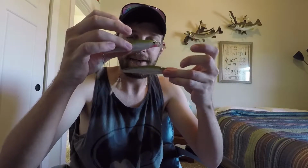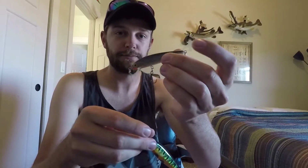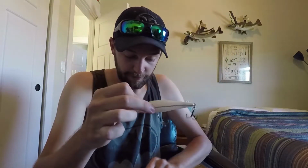But for the most part, I like to have a variety of colors. Even though I don't throw jerkbaits too often, I feel like it's always a good way to get it. Like here, this Rapala X-Rap and this Rapala Husky Jerk. I don't really have any other Husky Jerks because I actually lost some when I was pike fishing. But the point is, these jerkbaits all have different actions. Some of them will have more of an erratic back and forth kind of deal. Some will 180 a little better. Some will be a little more subtle, just barely going back and forth.